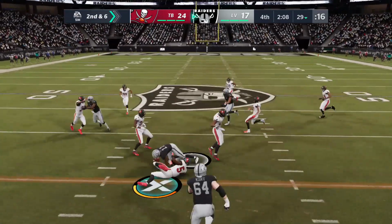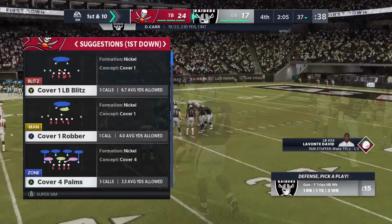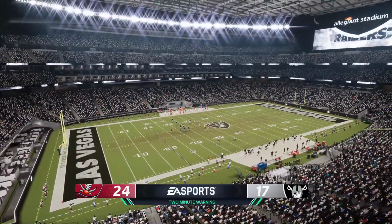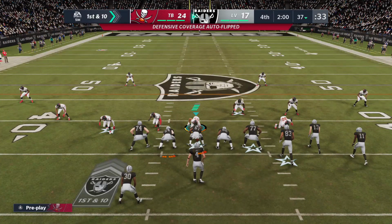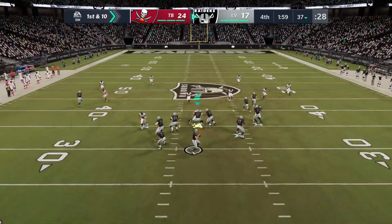Shotgun now for Clark. And a slant held in by Ruggs. And he'll be brought down right around the 37. Line of scrimmage, the 37 on 1st and 10. 4th quarter, down to the final 2 minutes. And we've got a 1-score game. So it's Raider football as we get you reset.